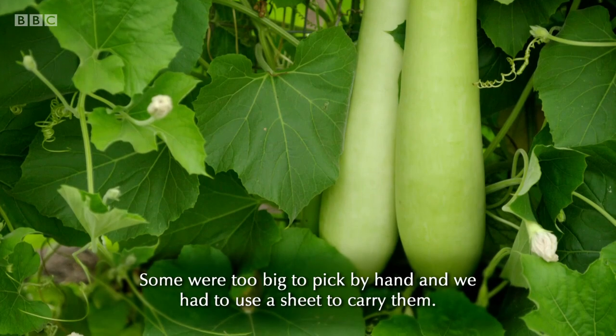How many times a week do you come and work on the allotment, and what's it brought to your lifestyle?